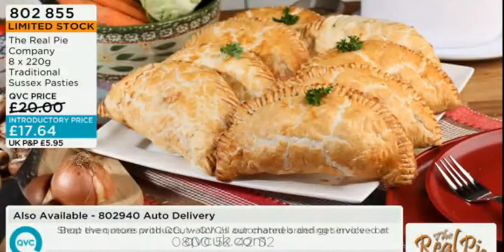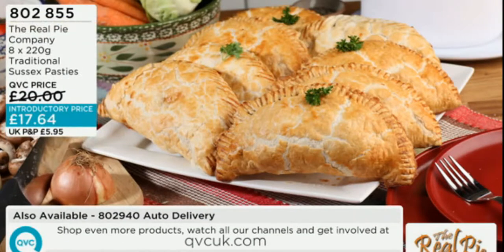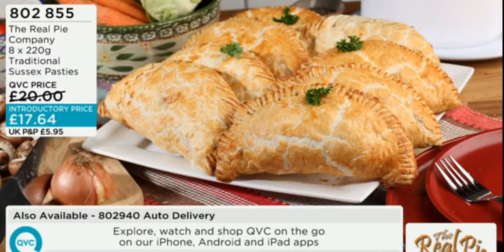This is the Real Pie Company traditional Sussex pasties. Are these limited? No, I didn't think so. They sold out again, did they? We didn't show them yesterday. Oh, thank goodness for that.